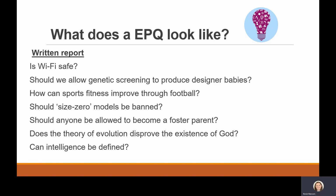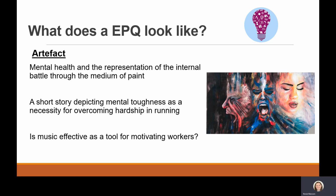Okay, what does this EPQ look like? Well, a written report can have a variety of different titles depending on the topic or the focus of your EPQ. And these are some of the diverse and interesting topics and titles that students have devised in the past. Equally, students have devised interesting and engaging artifact projects for their EPQ, and you can see some examples of that on the screen.